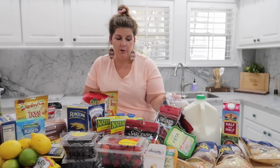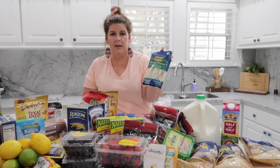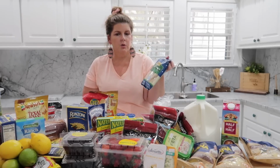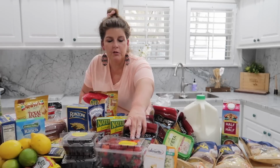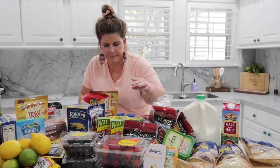We have a bag of russet potatoes. These are a great little snack. A lot of times Asa and I won't eat lunch or won't eat like dinner or something. So we'll grab like a mozzarella cheese stick and like lunch meat and just roll it up and it's good to go. Fruit, you have to have fruit. Strawberries, blueberries, blackberries are on sale this week.